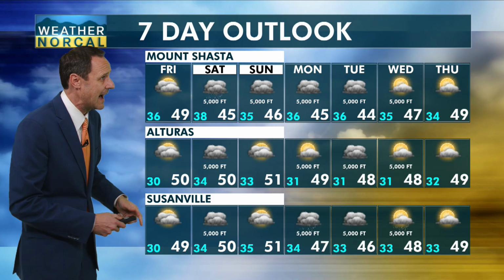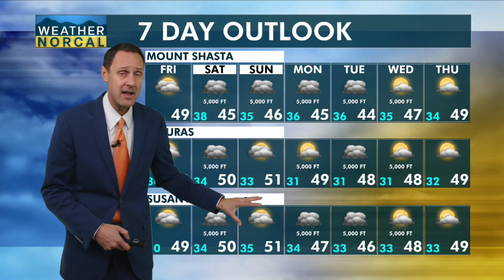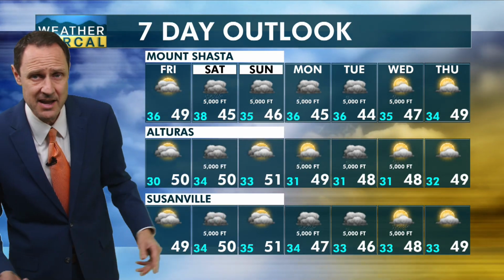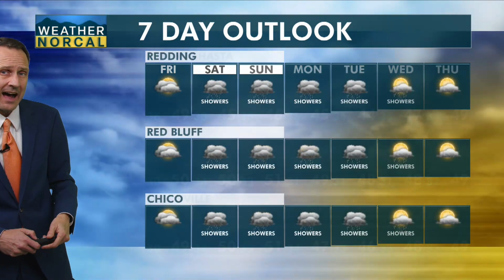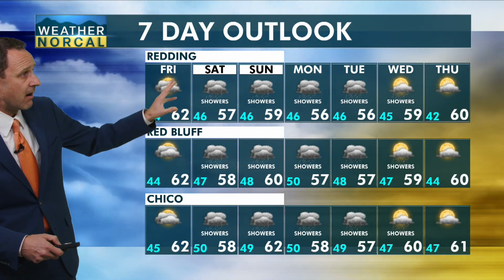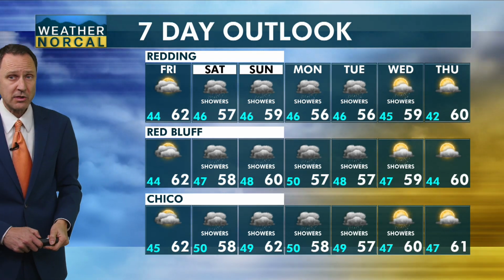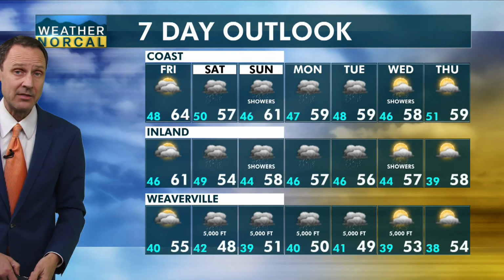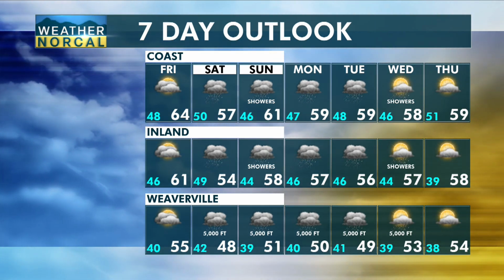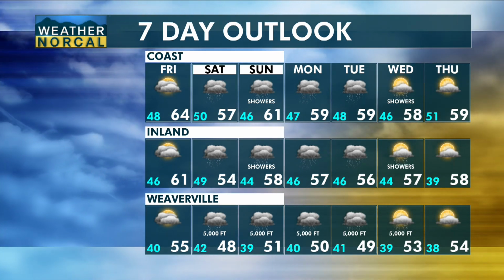Let's take a look at your 7-day outlook for Mount Shasta, Alturas, and Susanville. Now, I think we could see a break on Sunday for Alturas and Susanville, but notice the snow levels pretty much over the extended will be about 5,000 feet and higher, with that potential for some drier weather by next Thursday. Looking at the valley, off and on chances for rain all the way through next Wednesday. Then by Thursday, we will dry things out. And looking at your 7-day outlook for the coast, we could be looking at off and on chances for rain as well for Saturday, Sunday, all the way through next Wednesday, and drier conditions by the end of next week.